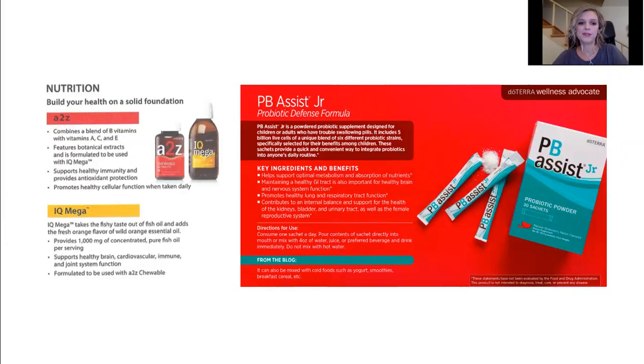And I love that doTERRA, their quality of supplements is really amazing. It's not just cheapy grocery store kid vitamins. This is not your Flintstone vitamin. So I love that they've got a really quality option.